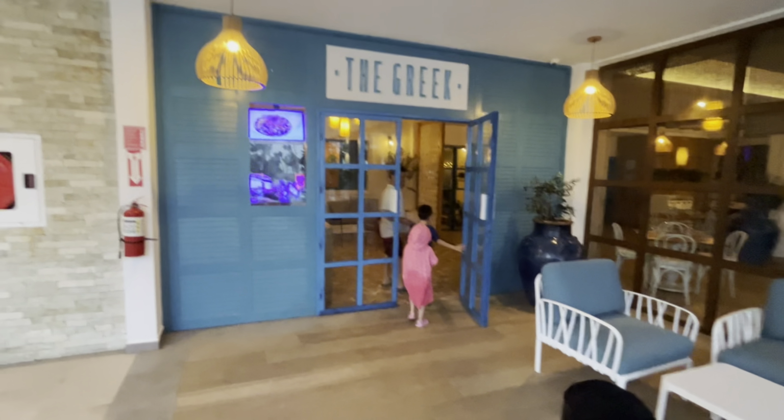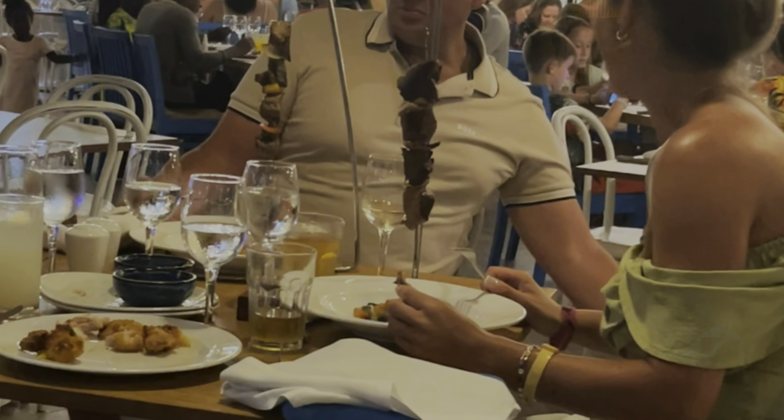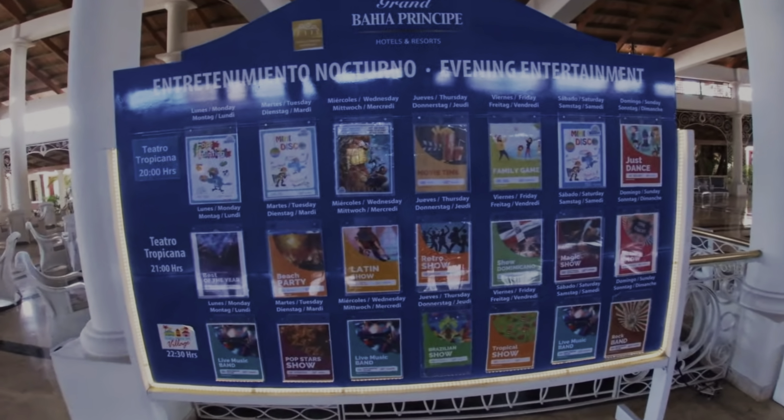For example, the Indian restaurant offers an authentic Thali experience, and the Greek restaurant serves fresh Mediterranean dishes. These are some of the most sought-after dining spots, so make sure to reserve early. The app also shows you all the activities, resort maps, and any reservations you have already made.